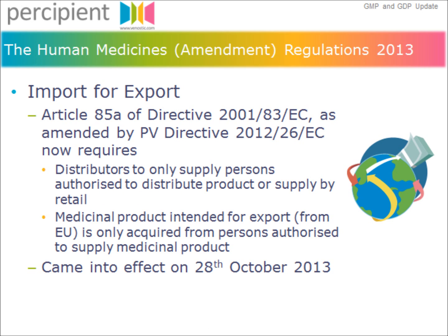There are also requirements on so-called import for export. These really have made some amendments. So Article 85A of the EU Directive GMP and also the Pharmacovigilance Directive now requires that if you are importing products into Europe solely for export, so you're not placing it on sale in the European Union, you need to check, first of all, that the people you are buying that product from comply with appropriate GMP, and that the people you're selling it on to are authorised in their third-party country to distribute that product or to supply it by way of retail.